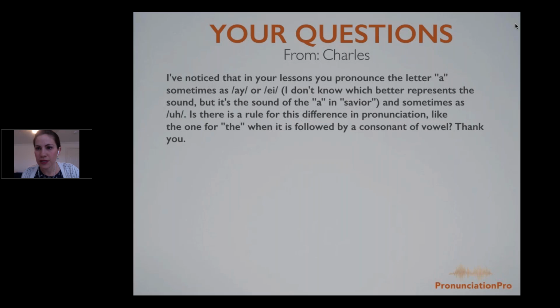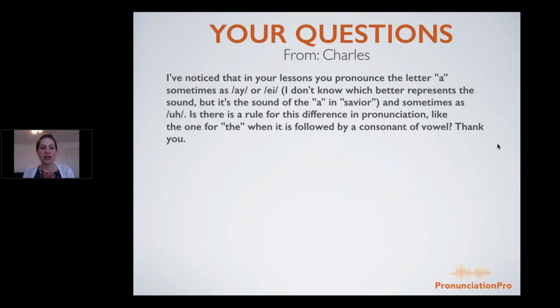And I'm actually going to have to move my control panel over so I can read this question. Okay, so this first question is from Charles. Charles asked, I've noticed that in your lessons you pronounce the letter A sometimes as long A, like the A in Savior, and sometimes as a short A. Is there a rule for the difference in pronunciation, like one for when it's followed by a consonant or vowel? Okay, so Charles is asking about the letter A. How do we know if it's a long A or a short A or even another sound?